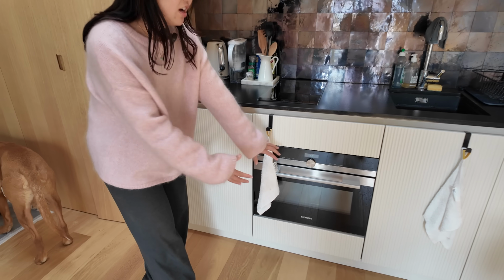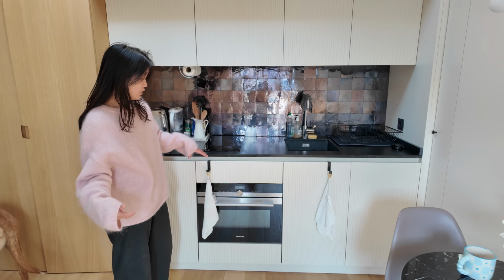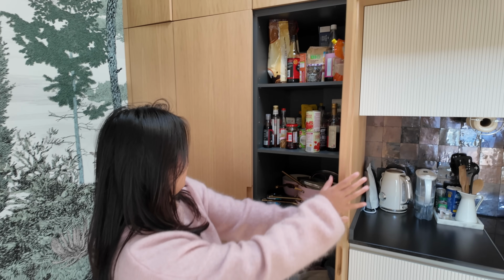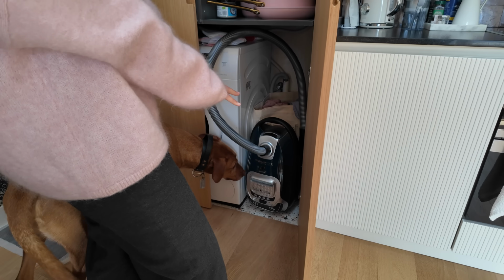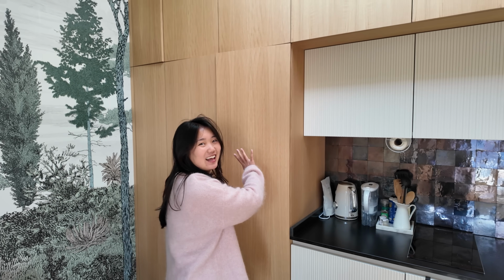I have an oven, which was the biggest thing that I wanted when I moved apartments, because I really wanted a place to cook. And then here I have the pantry and everything. It's a bit chaotic, as you can see. Pantry, and then my washer and my laundry and my vacuums are in there. But yeah, super messy.